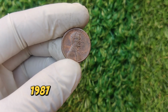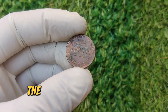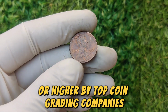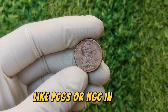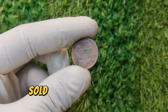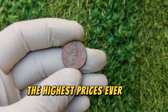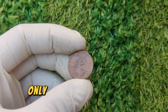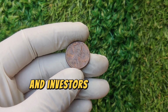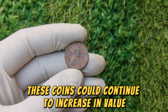Incredibly, certain 1987 Lincoln pennies have made headlines by selling for tens of thousands of dollars. The most valuable examples are those graded as MS68 or higher by top coin grading companies like PCGS or NGC. In 2020, a pristine 1987 penny with a perfect strike and minimal imperfections sold for a jaw-dropping $92,000 at auction. This is one of the highest prices ever paid for a modern Lincoln cent. Only a few of these pennies exist in such high grades, making them rare finds. Collectors and investors are willing to pay top dollar to own one, as they believe these coins could continue to increase in value over time.